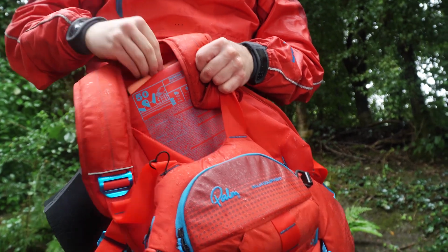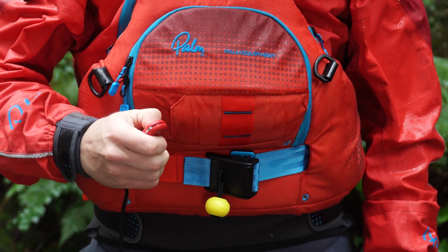We have the improved knife pocket, so the Nevis now has a folding knife sleeve, and then also we've added a loop that you can attach a sheath knife to.